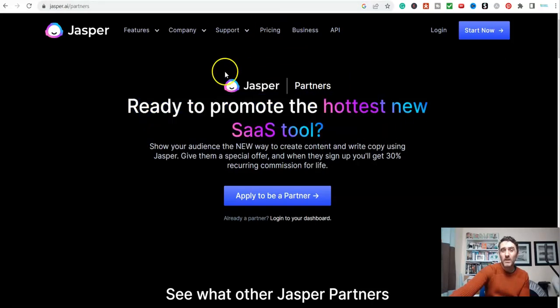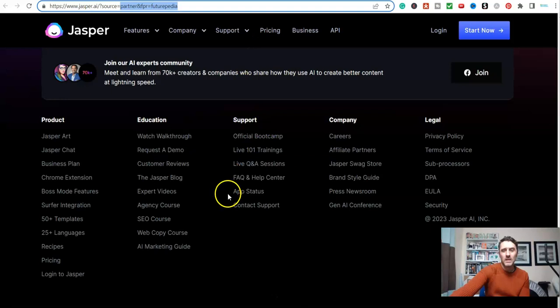And how you find if any of these softwares have an affiliate program is very simple. You go over to the home page. So if I come here like this, scroll down to the bottom, you'll always see something like this here, affiliate partners or affiliate login or something like that. And basically what you do is you create an account to become an affiliate for that piece of software. Then you get given your own unique link, okay? And what that means is instead of it saying up here source equals partner Futurepedia, it could be your name or whatever you decide to go with.